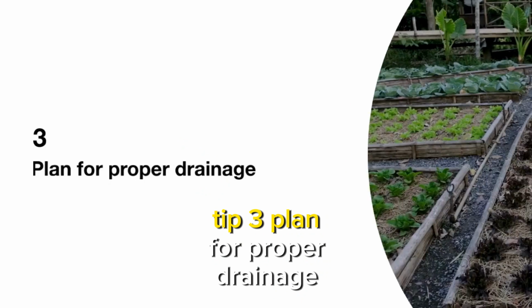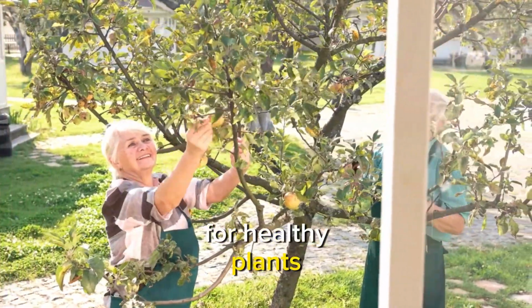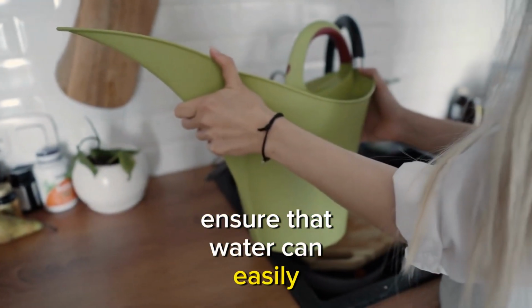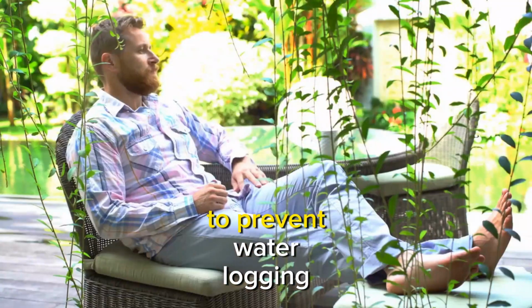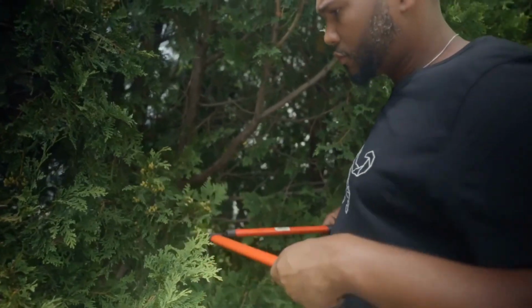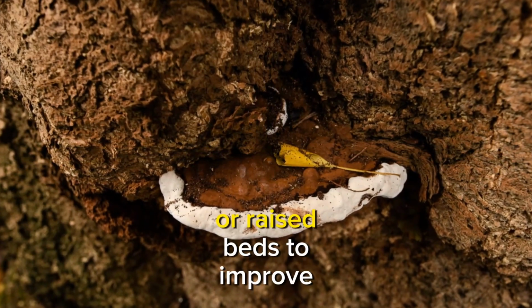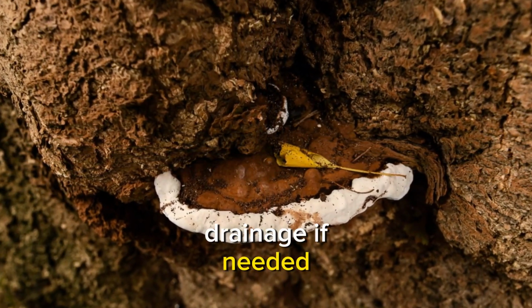Tip 3. Plan for proper drainage. Good drainage is essential for healthy plants. Ensure that water can easily drain away from your garden beds to prevent waterlogging, which can lead to root rot and other problems. Incorporate features like sloped terrain, French drains, or raised beds to improve drainage if needed.